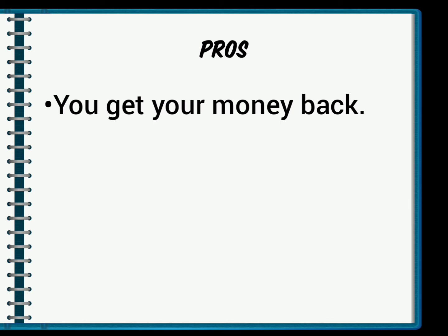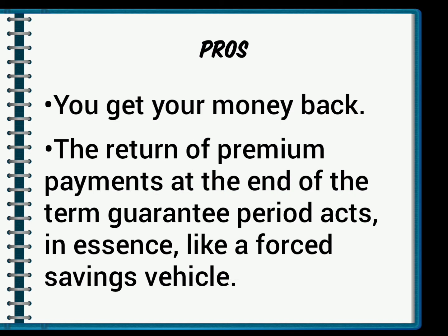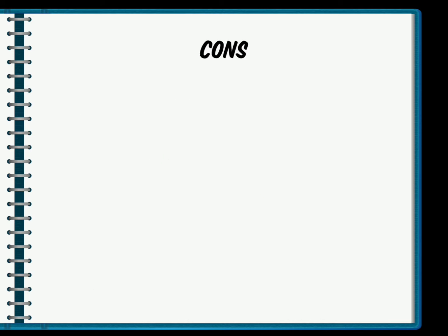Why does that matter, you ask? Life insurance, in short, answers a big what-if question. What if I die? How do I take care of my family? Many people follow those thoughts up with, well, why don't I just put the money into a savings account or investment account instead? With a return of premium term life insurance policy, you don't need to burden yourself with that thought anymore, since the return of premiums at the end of the policy acts in essence like a forced savings vehicle. As long as you keep your premium going to the end of the guarantee period, of course.